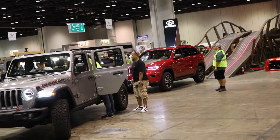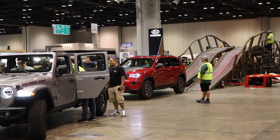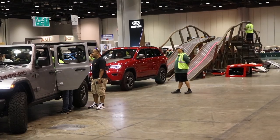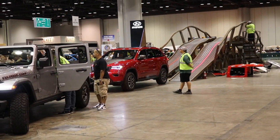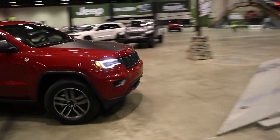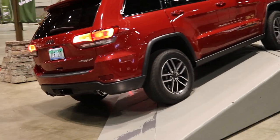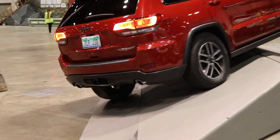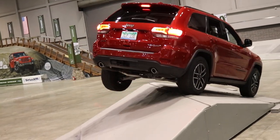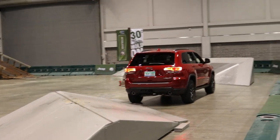All right, what we're waiting on right now is this Cherokee to come through. Last time it did, it was one wheel up, three wheels on. So I want to see if we get this. I think that was pretty peaceful. All right, here comes the Cherokee again. Let's see what it does this time. Look at that. Come on, get that wheel up. Come on, Jeep Nation, show us what you got. Boom, look at that. Yeah! That's badass right there.